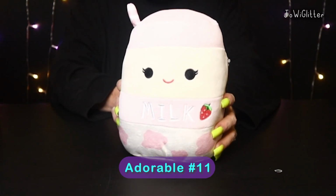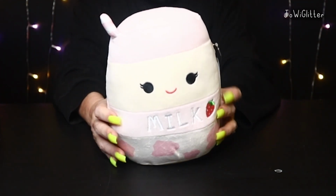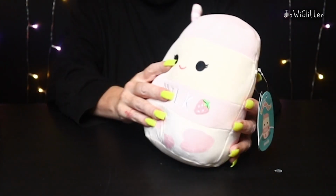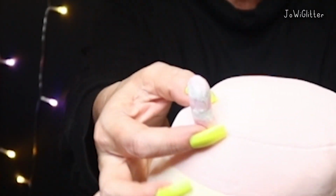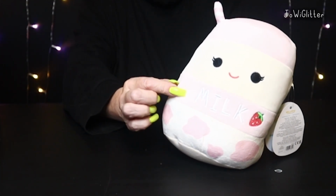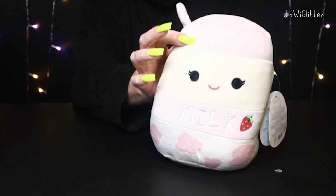Have adorable Amelie the Strawberry Milk. I've wanted her for so long. She is a beautiful light baby pink. Oh, and she's very dense. I love the stuffing in her. And she has a cute little pink and white straw. She has the cow spots on the bottom and then a really light pink stripe and then a cream colored stripe and then the pink stripe.